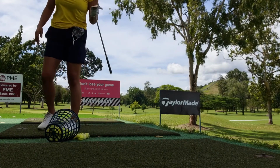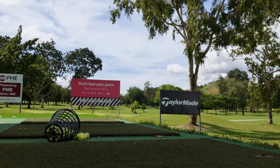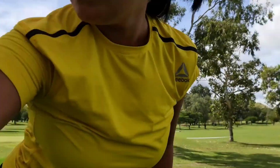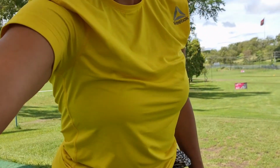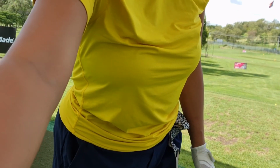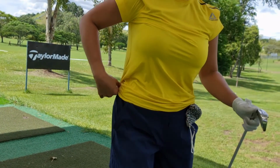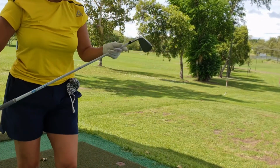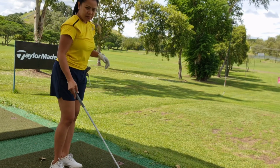Anyway, let's start on the 7. I'm going to change my club to 7-iron. I hope you guys can see me. Let me put you in here so you can see me better. I am going next to my 7-iron. This is where I spend most of my time.